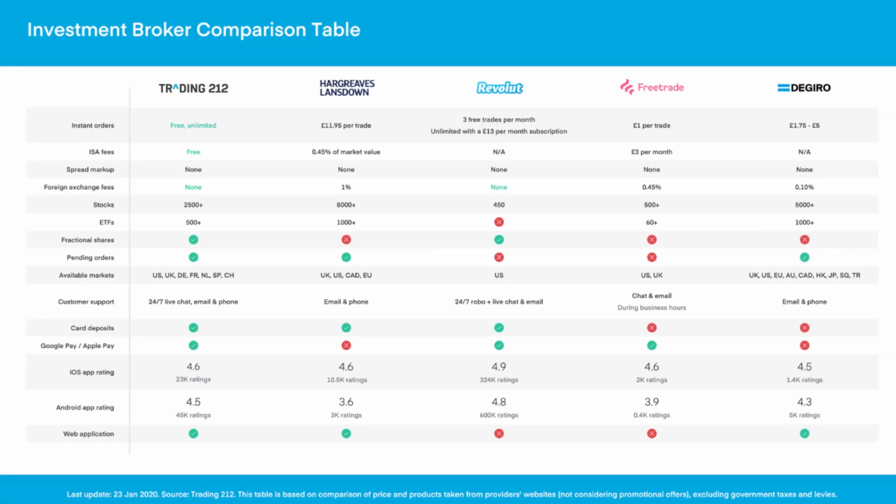So comparing Trading 212 to other brokers out there, obviously there are 2 of my favourites on there, Freetrade and DeGiro. You can see it's completely free, and compared to everyone else, there is a little bit of a fee to get instant orders.